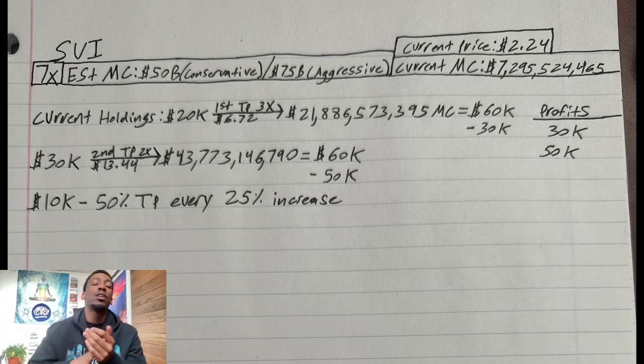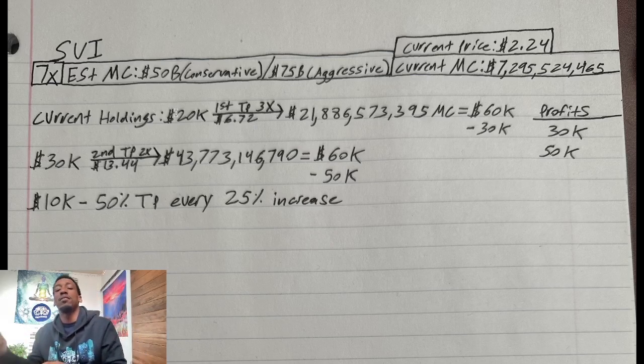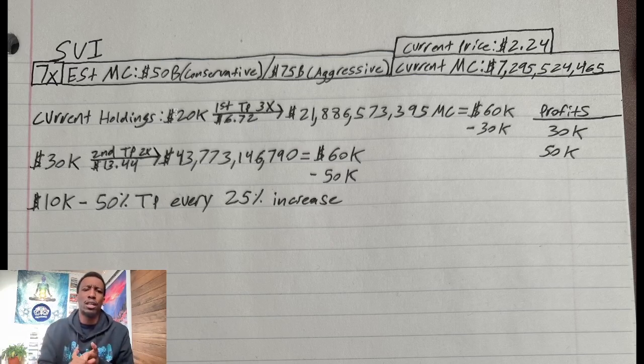So I think SUI can go to a $50 billion market cap once we hit our blow off top conservatively. And from an aggressive standpoint, I think it can hit 75 billion. We've seen Solana do this. We've seen Cardano do this. I think we've seen Polkadot do this.